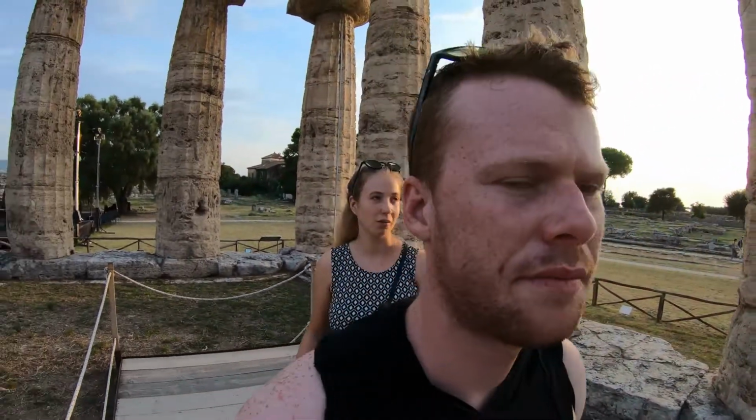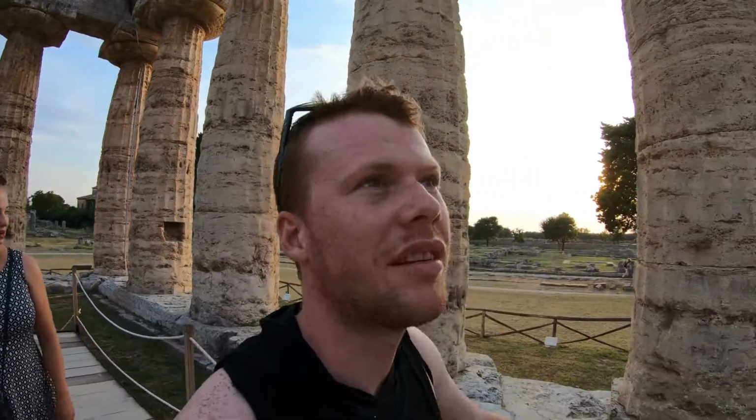I feel like it's so much more impressive than the other ones we've seen, or than some of them in Rome. Yeah, just because it's so well kept. But the sunset, so cool, really makes it as well. I feel like I can imagine myself in a life where all I care about is praying to Neptune and coming to the Basilica. And that's what I like about this.